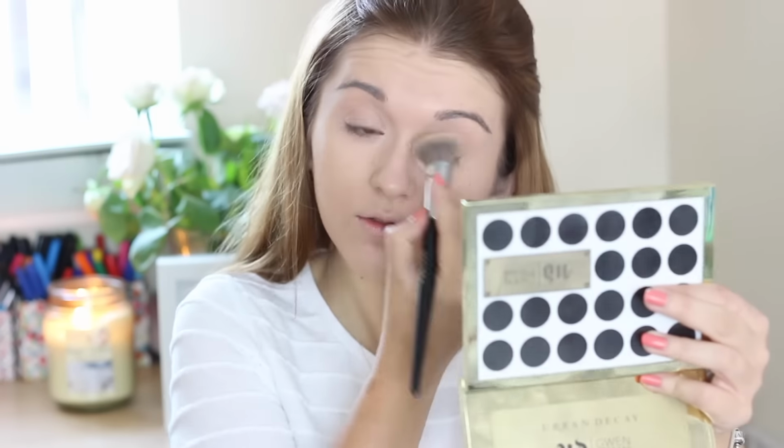This is another one that I love. My skin looks a little bit better now I put that concealer on. Now I look like an absolute crazy person, especially because I've got lights on, so it's really washing my face out. I'm just going to pop on some powder.